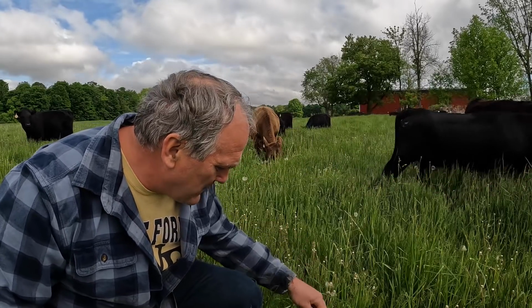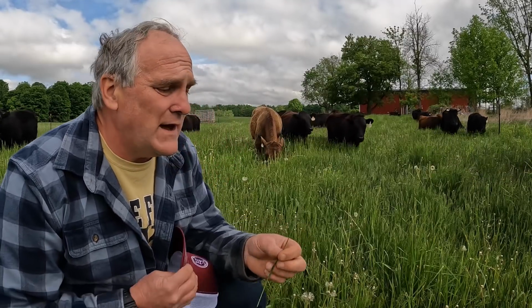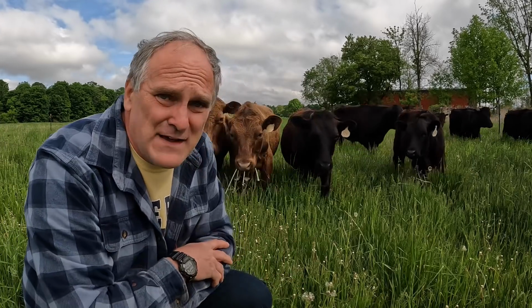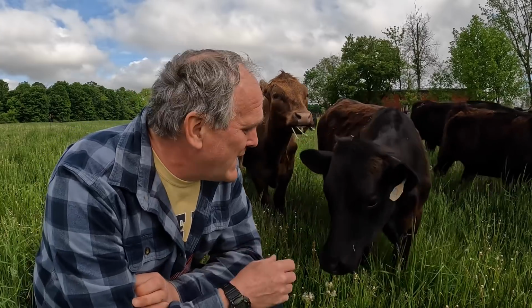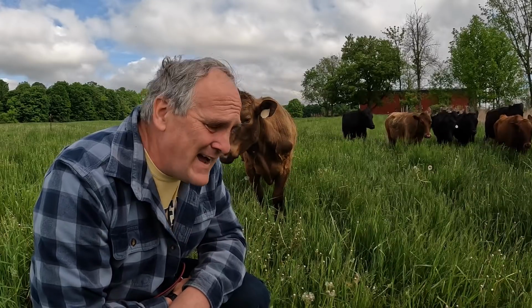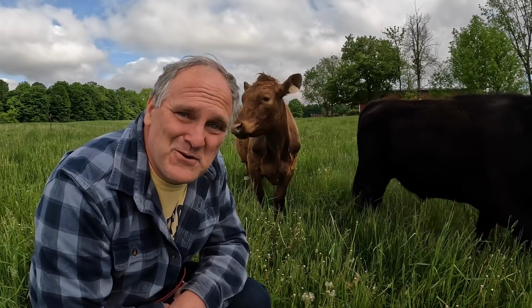The thing I don't like about this field, and it was seeded by one of the dairies back when we used to rent our land out to make haylage off of, is it's got fescue in it. I don't like fescue as grazing material. You have to keep track of it and make sure it doesn't get too high, or it'll take over the pasture, and it's the last thing the cattle will eat out of here. So if I had my druthers, I'd have this planted differently, but we work with what we have.